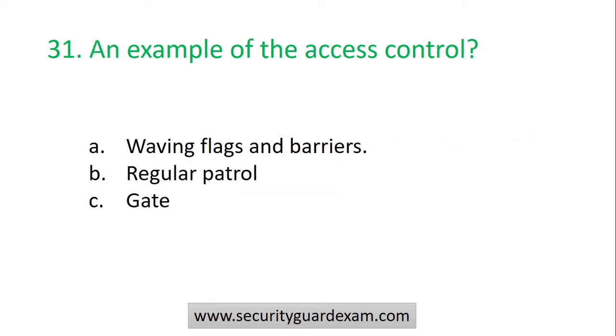Number 31, an example of access control is: waving flag, barrier, regular patrol, and gate. Okay, the example of access control is gate.